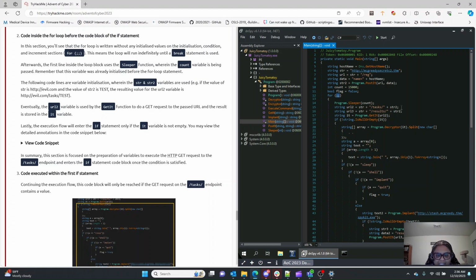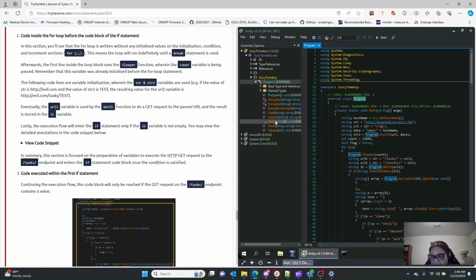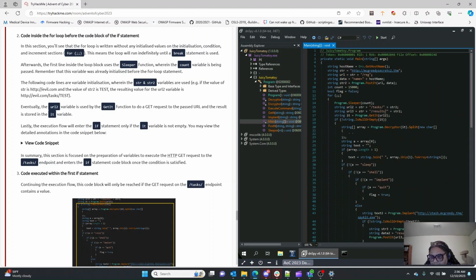Afterwards, the first line inside the loop uses the sleeper function wherein the count variable is being passed. Remember that this variable was already initialized before the for loop. Yep, so here's the count right here. Let me go back. Count is here. Okay. The following code lines are variable initialization, wherein the string and string2 variables are used.